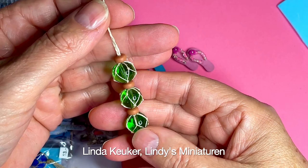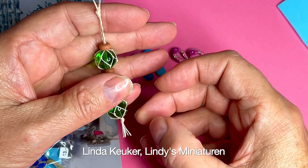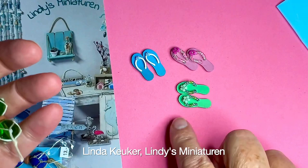Now, other than that, the beachy things, I don't have anything beachy that would not look right in my house. But these, I think, would look cute. And of course, the flip-flops, they'll go anywhere.